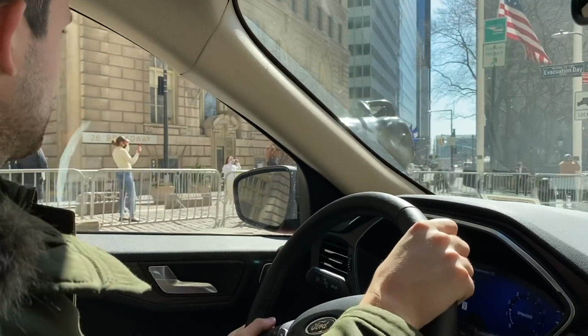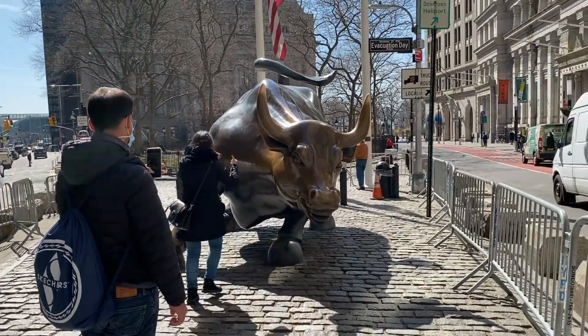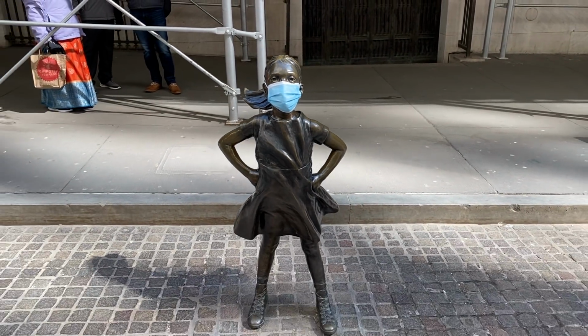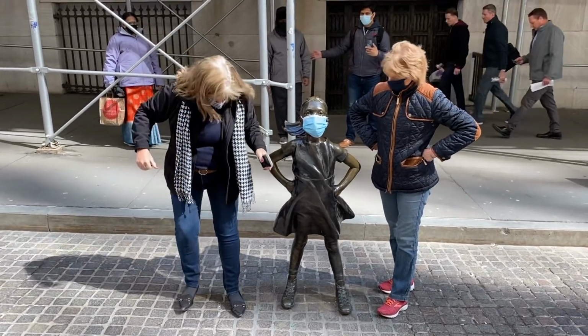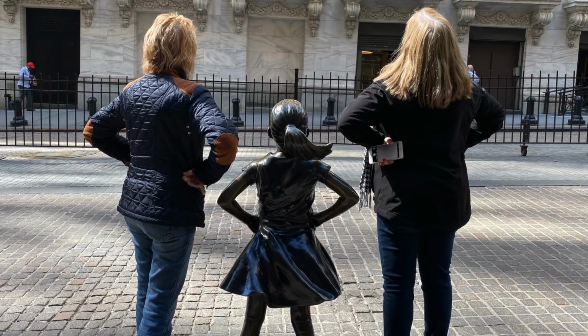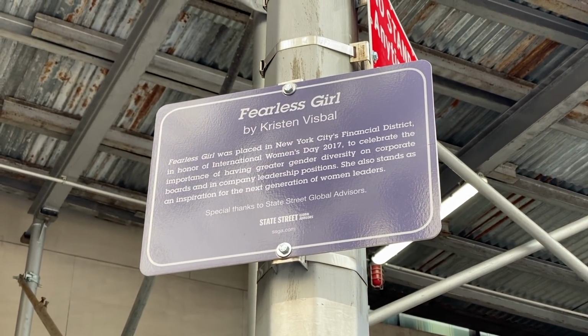Hi friends, I am waiting in the car right now because my mom and her sister and Chris are all doing a little sightseeing while we're downtown. We just saw the World Trade Center and the Oculus, and now you can kind of see the charging bull statue. You can see his butt out the window. And now they are all looking at the Fearless Girl statue. They're being tourists around the downtown area, and I'm waiting with the car, and they'll be back soon.